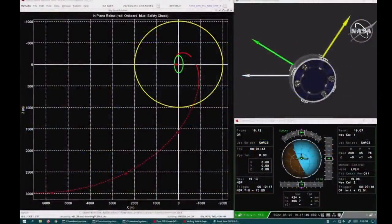All of this is set on a course to have Starliner head for a landing later today at White Sands Space Harbor in New Mexico. That landing is set for 5:49 p.m. Houston time, 6:49 p.m. in the east. And locally there at the landing site, it will be 4:49 p.m. in the mountain time zone. Starliner right on track to meet that landing.